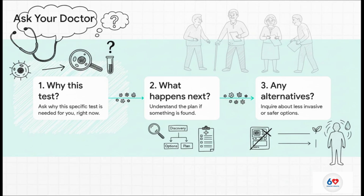Number 1, why this specific test for me at this point in my life? 2, what's our plan if we actually find something? What are the next steps? And 3, are there any safer, less invasive options we could try first?